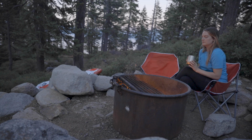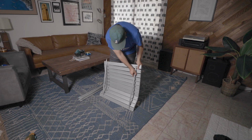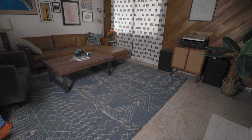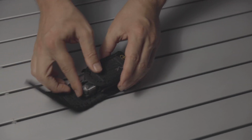Obviously you're going to need camping chairs, and also some sort of bug spray. A camping table, you can set all your food on it, runs you like $40-50. They pack down to be super small. Also, some sort of multi-tool, like a Leatherman, have that in your car or on your belt.